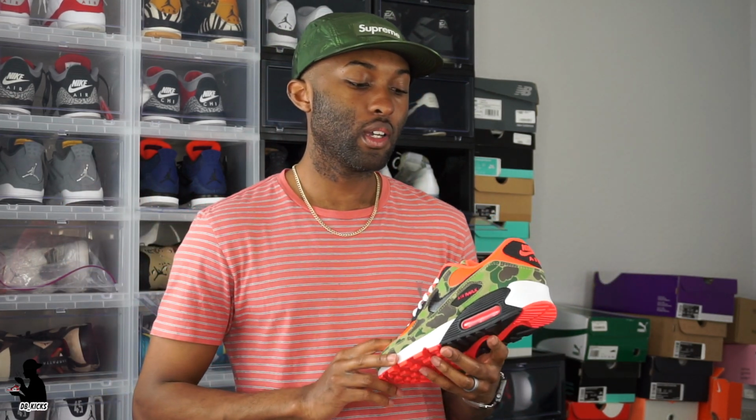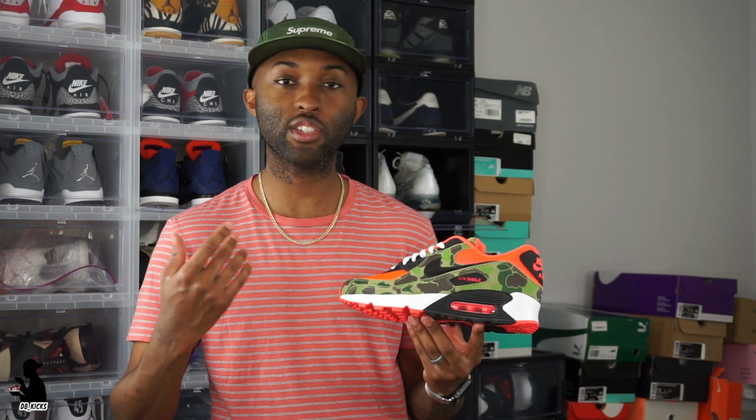And I took the L, so I waited a few days. Once people got their pairs in, I went on GOAT and scooped these up for $190. That's basically what you pay for an Air Jordan that sits in the mall, that comes out everywhere. So I'm not sure how limited this shoe was. Again, they did sell very quick. They didn't hit Foot Locker, Foot Action, Champs, and stuff like that. So take it how you want it.